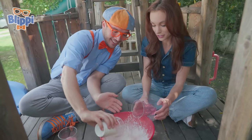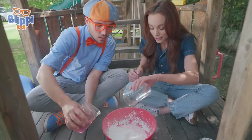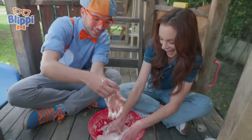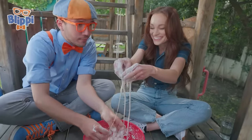Good. Oh, good. It's snowing. Wow. Add your water. Okay. Just like that. And you're gonna wanna just get your hands in here. Whoa! This is really fun, mixing it up with your hands. And you said it was a non-Newtonian fluid?